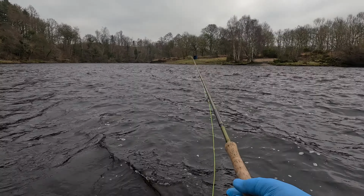And I thought, for old time's sake, I'd come and fish the beaches pool, which is where I caught my two fish when I was here the year before last. So we'll just have a little cast in here. Now, from what I remember, the fish lie over on the far bank, so I'm just going to wade quite far out.